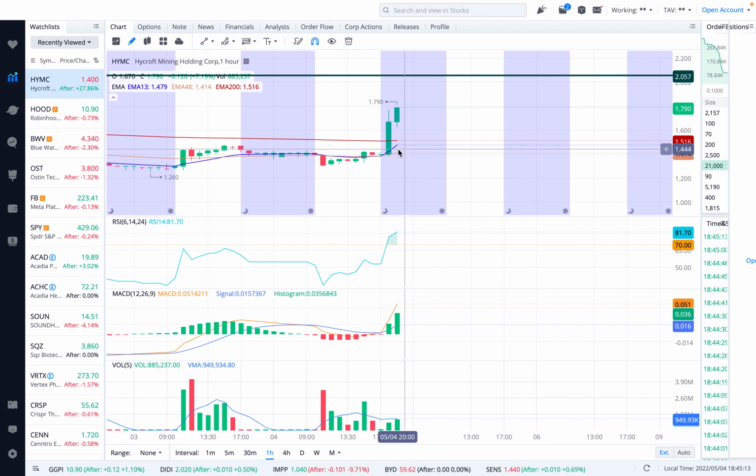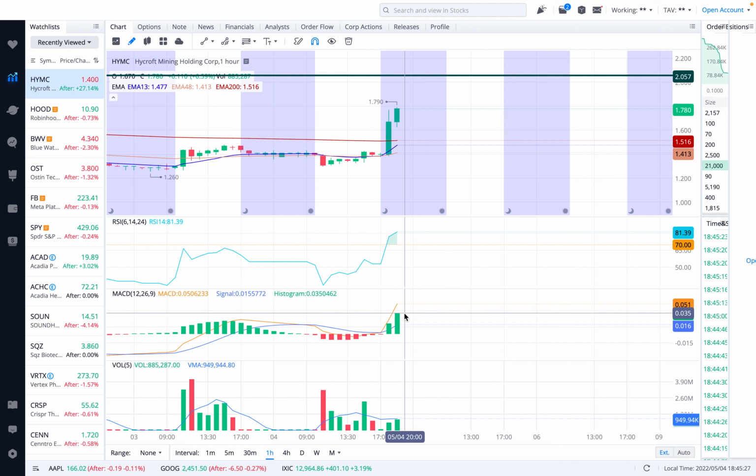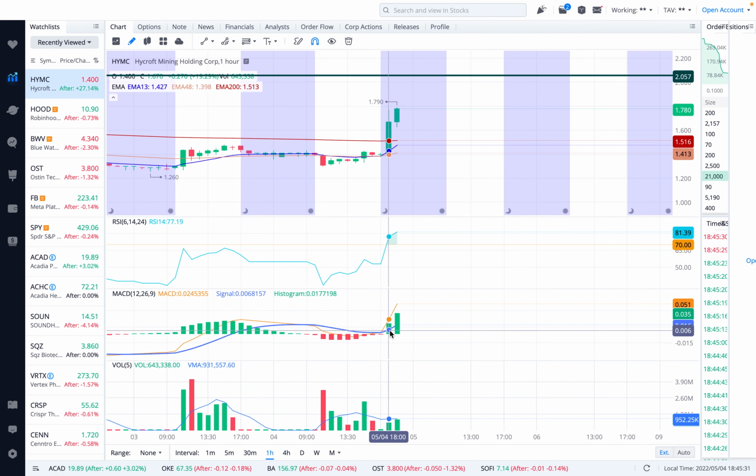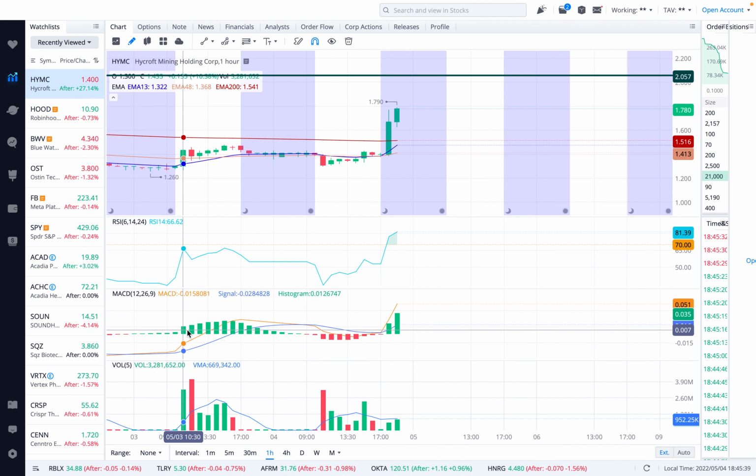So I'm anticipating the way this is going. Our RSI is around 81.70, which means the stock is being overbought at this point. MACD, moving average convergence divergence, is way above the signal line, which is also a good indicator. The histogram is 0.035. Really good indicator, because what happens with the histogram is, again, moving average convergence divergence, right?